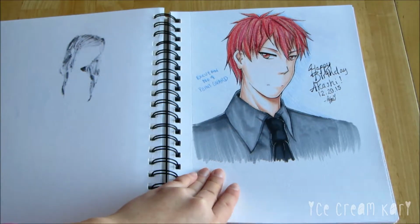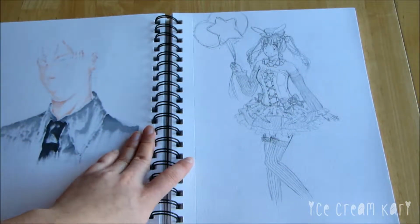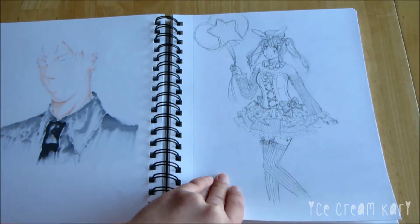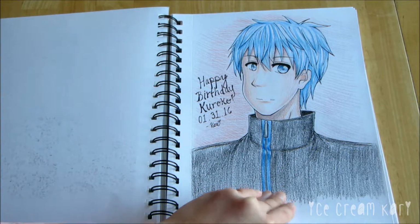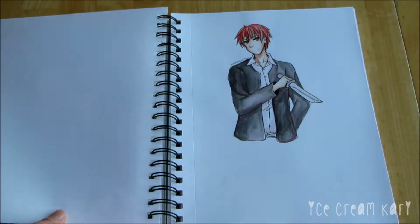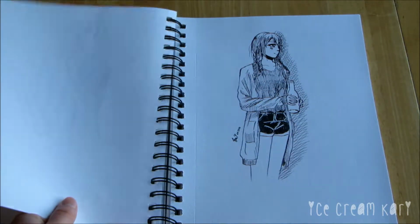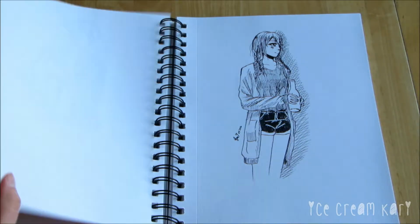Here's Akashi from Kuroko no Basket. This is like a circus thing one of my friends on Instagram approached me about. I didn't end up finishing this drawing. Here's Kuroko from Kuroko no Basket. Karma from Assassination Classroom. And we've also entered 2016 with that Kuroko drawing.